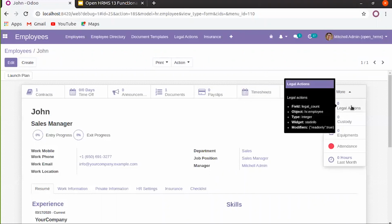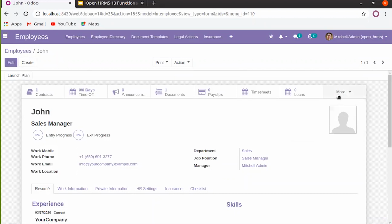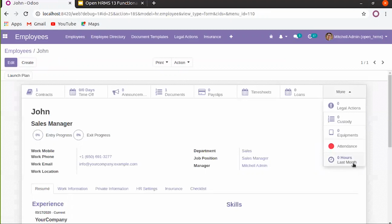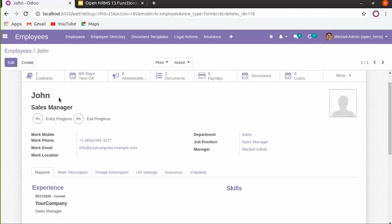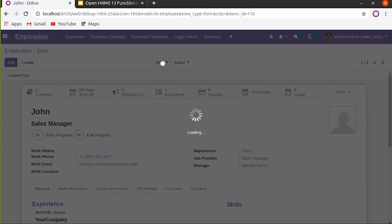Then we have legal actions, then custody. These are the things available with this employee, that is company assets like laptops, and any other thing like an ID card, you can find it here. Then we have equipment, then the attendance of the employee will be listed here. Then the total hours he worked last month. So these are the basic details which we have in the employee. Then we can print the employee badge from here.